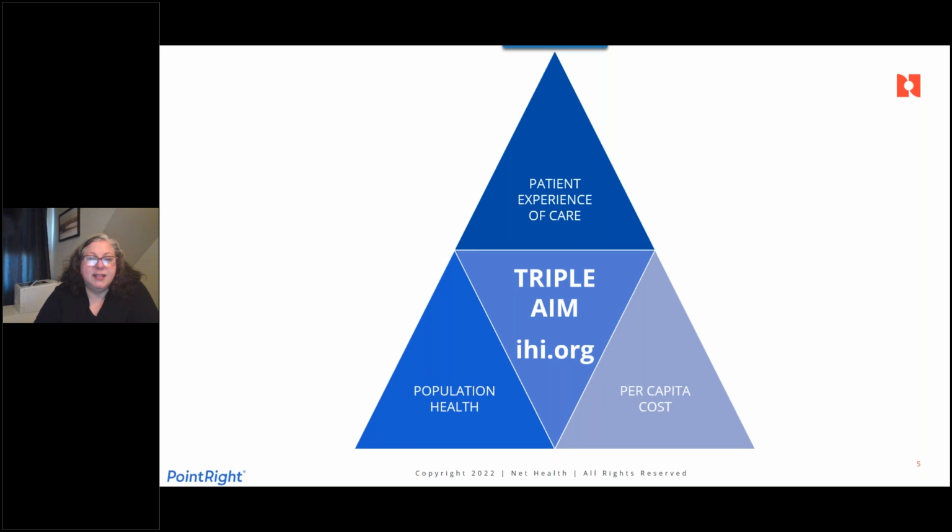It's interesting that these concepts are not new. The Institute for Healthcare Improvement launched the Triple Aim way back in 2007. The triple aim is the patient experience of care, better population health, and decreasing per capita cost of healthcare. These are very consistent with the strategy that CMS has announced and the goals that most payers have for accountable care today. So what I'm hoping is that we can have some great examples of the triple aim in real life as a result of getting more aligned in these three areas.